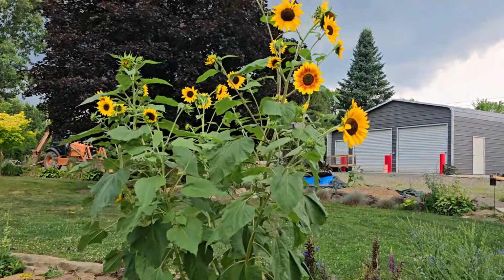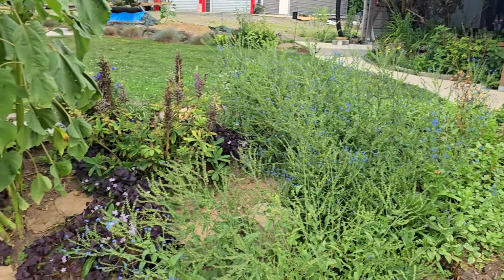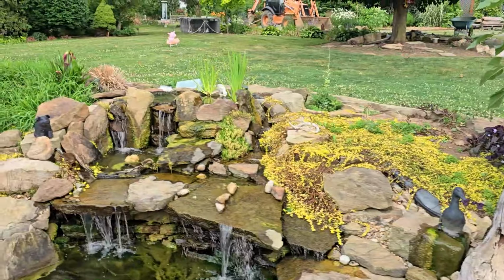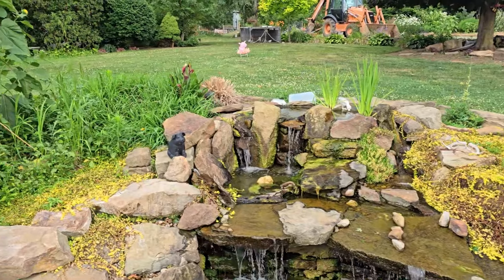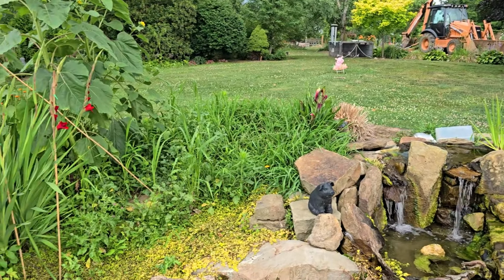We are getting some beautiful color from the sunflowers, and the bees are just loving all the Chinese forget-me-not through here. And we also have the perennial purple oxalis blooming down there. But the creeping Jenny's starting to lose its color. The sedum's done blooming. We do have one calla lily up there at the top of the waterfall blooming, but it's getting overtaken by weeds.